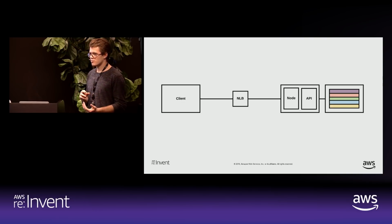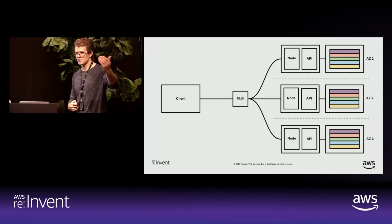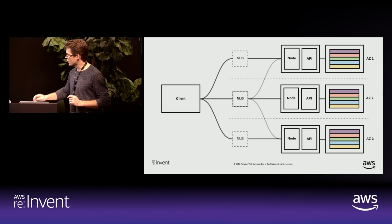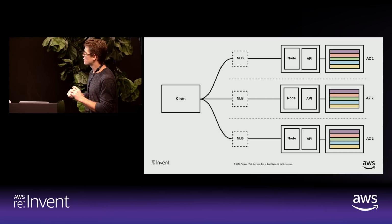NLBs actually have an interesting property called cross-zone load balancing. Most of the time, I think you'd want to run cross-zone load balancing on. Blockchain nodes, however, are a different application than you'd typically put behind an NLB. And so we actually run cross-zone load balancing off. What cross-zone load balancing does is it says if a request comes in from AZ1 and there's a node actually running behind the NLB from AZ3, the request can go through AZ1 and into AZ3. If you disable cross-zone load balancing, you no longer get that. You get an instance of each NLB in each AZ. And in our case, we just put a single node behind each instance of this NLB. So in this way, we get one static IP per one node in one AZ, but we can do a blue-green deploy behind all of this. It's very convenient.